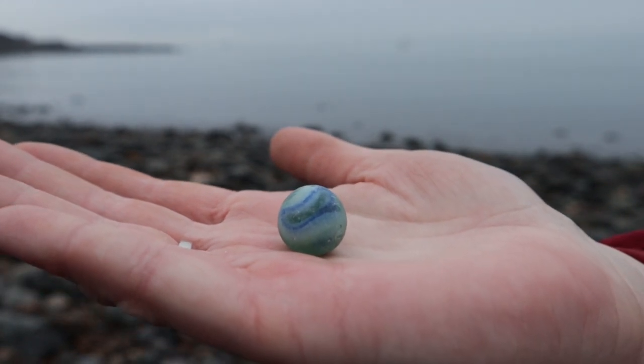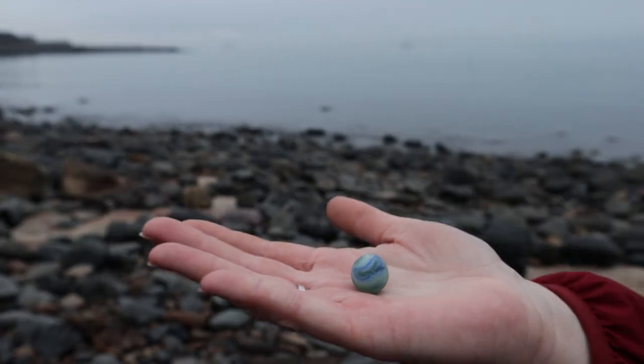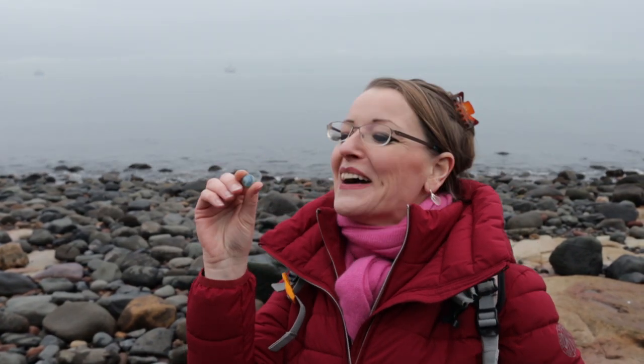Given that I've been in this area and looked around and found the shoe and the driftwood, never saw this. That's one of the things, isn't it? It doesn't matter how many times you kind of look, there's always something left around to find. Yeah, there is. I'm sorry, I'm just mesmerised by this wonderful marvel. That's so cool. Oh, what a great find, huh?